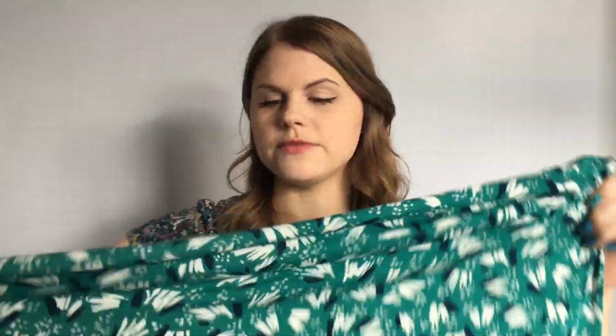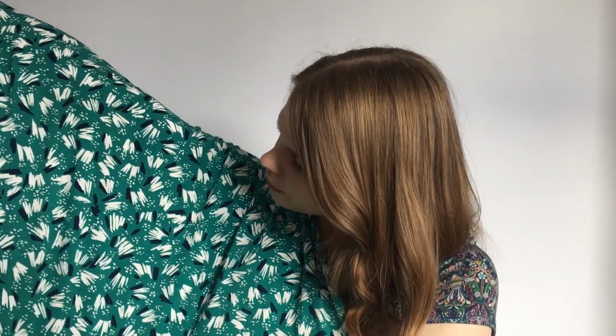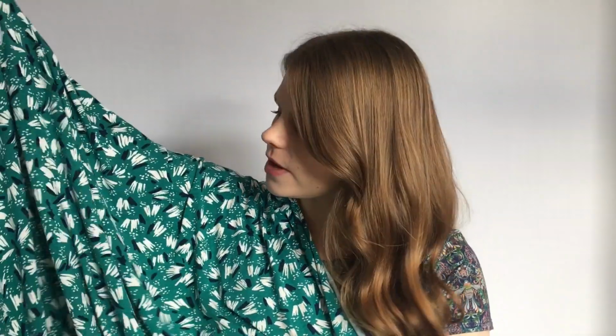Now I've seen this advertised on a few websites, but I will link it below. It's really beautiful green. It's a viscose jersey with these really cute little brush strokes with the white and the blue and the dots. I think perfect for an art teacher dress. Nice weight, slightly finer than the previous one, but still will make a really lovely dress.